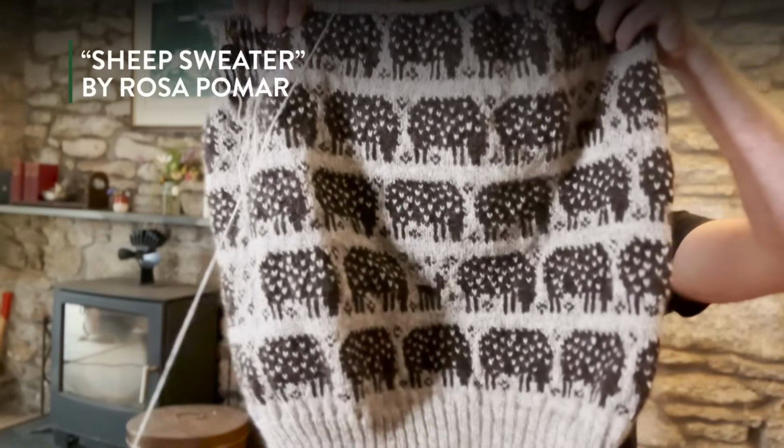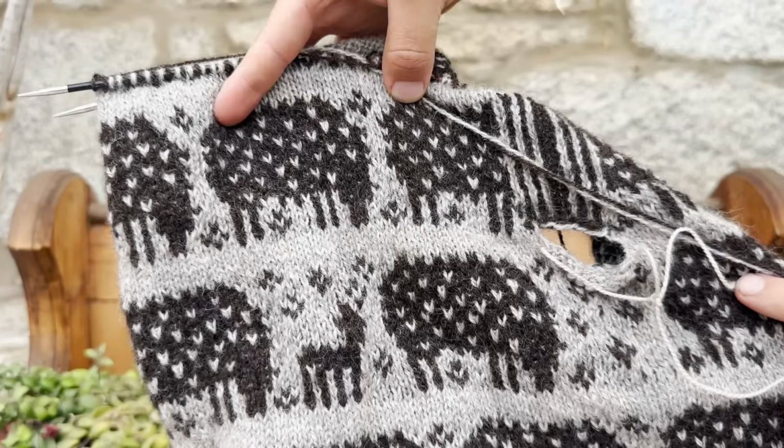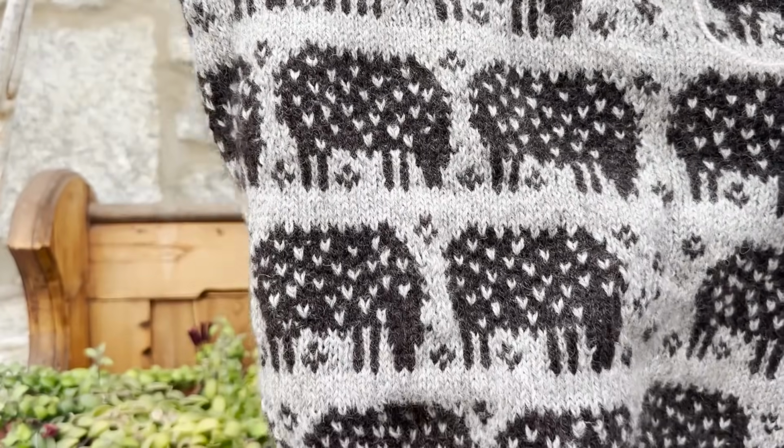So my next one is actually pretty much my only other WIP. Actually, that's not true, I've got a few background projects, but this one is something I'm actually working on. This isn't my pattern. This is a pattern by Rosa Palmer. It only came out a couple of months ago, and it's called The Sheep Sweater, and you can tell why. It is covered in this amazing sheep motif. There's some lambs in there, and then some stars, and it is a very cool motif.